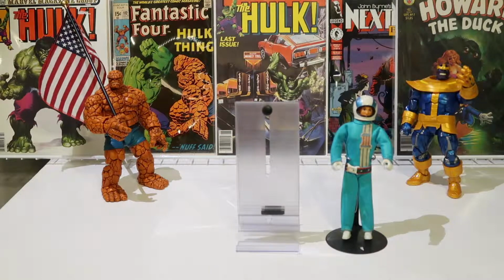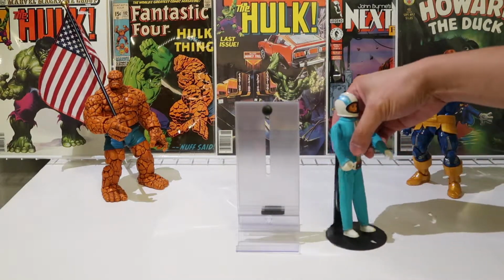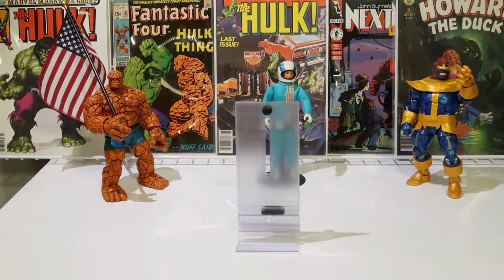The first thing I got was this Evel Knievel. He was on sale, so I had to get him. Came with a stand and everything. So I'm gonna put him back there for now. Hope he doesn't get in the way too much.